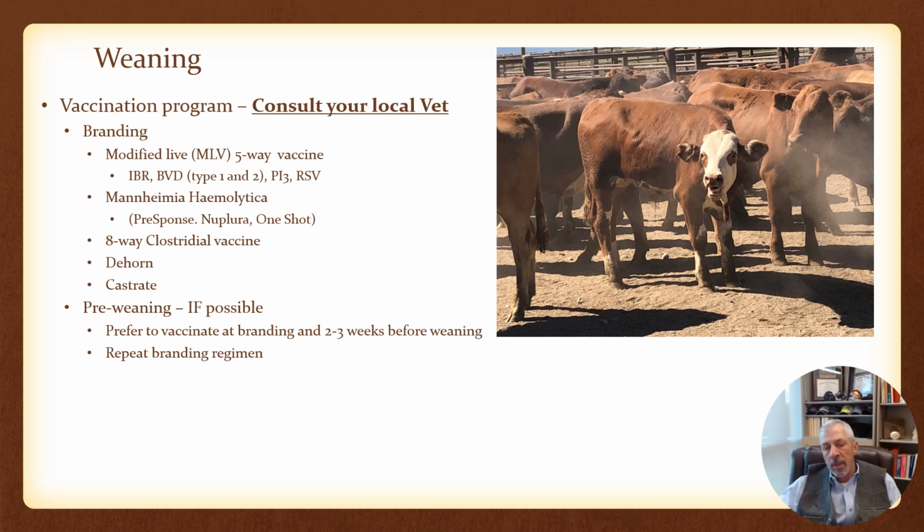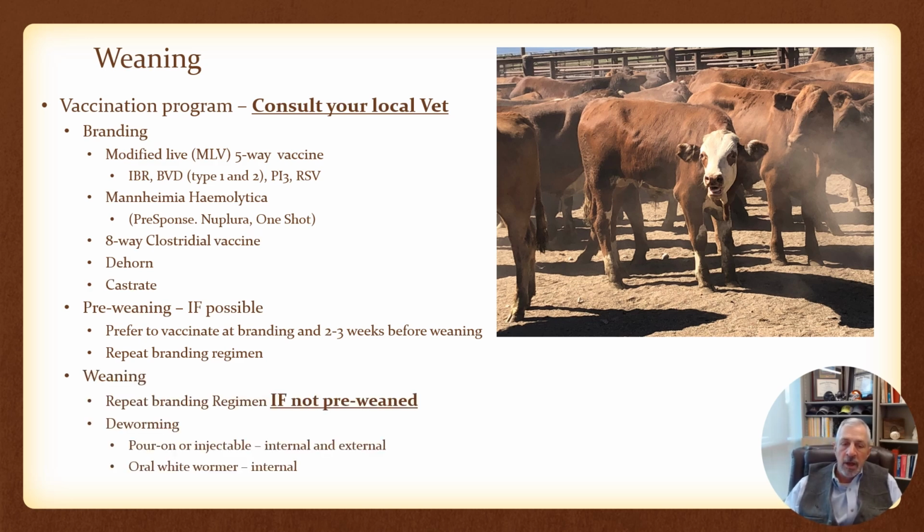But again, this is tough for a lot of people to do, because oftentimes you bring your cattle in off the range, you're going to brand them, you're going to wean them, and go from there. So this isn't obviously a requirement, but if you can do it, that's great. If not, then when we bring them in at weaning, we're going to repeat this branding regimen if we don't have the option to pre-wean.